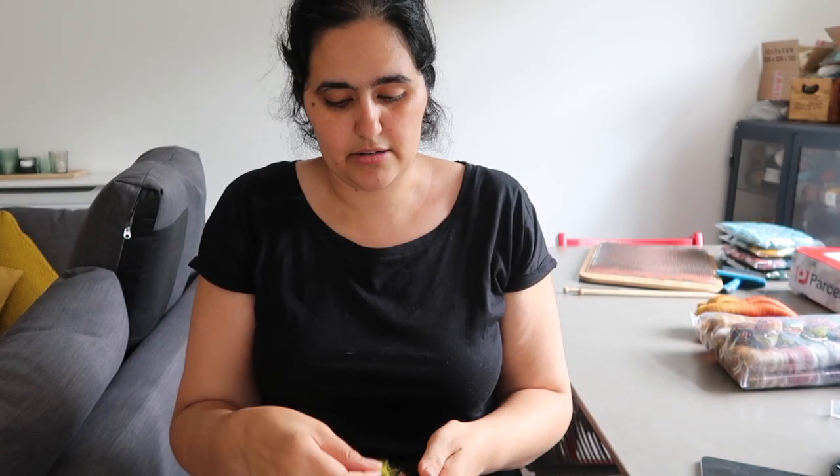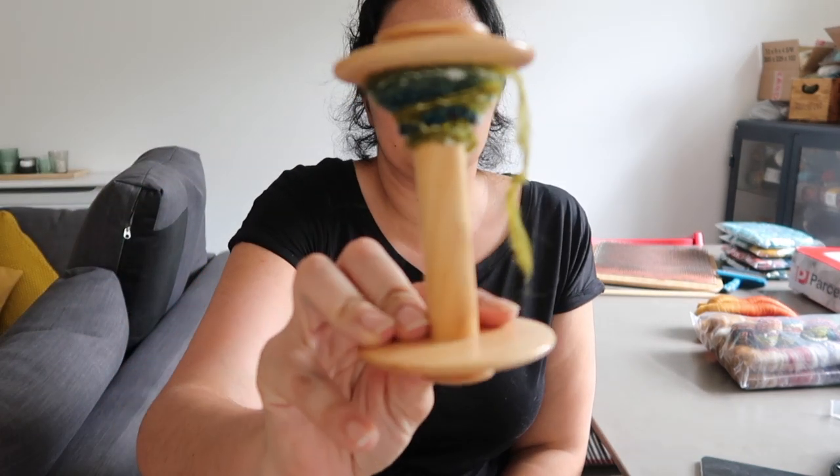And I was finding it really hard to spin that on the other wheel in the style that I wanted, and even with that short forward draw, it just wasn't working. So I switched to my Kromski Sonata, and I was able to spin up that first little Rolag absolutely fine, no problem, was able to do it long draw.